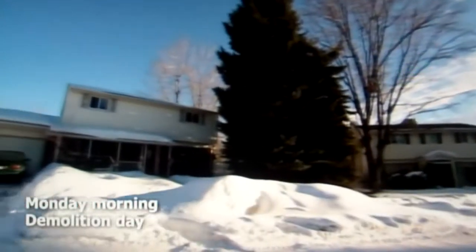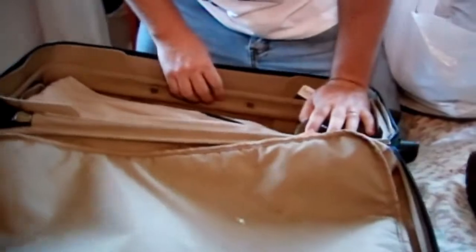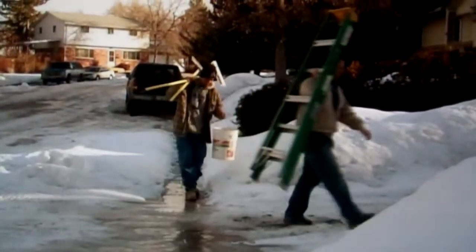Earth to Devon, come on, Dad, can you pass me some shoes? They're just by your side. Thank you. Do you have your ticket and everything and your car booked? Yep. Chris is off, and the demolition crew arrive.